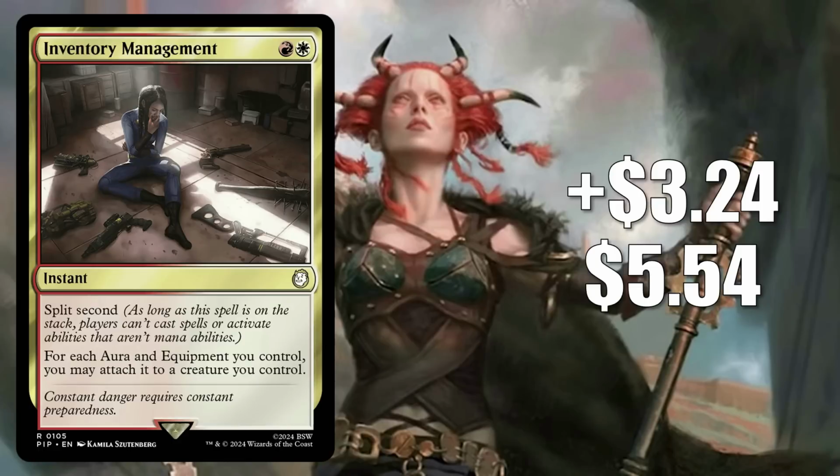Coming in at number 4, one of the most exciting names for a Magic card ever, Inventory Management. It goes up 324 to 554, that's a 141% increase. This is from the Fallout Scrappy Survivors Commander deck, and it has seen play in several builds in the format. One of the more popular ones has been around the front-facing commander from its precon, Dogmeat Everloyal.